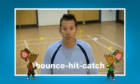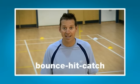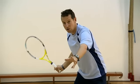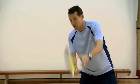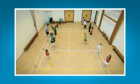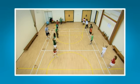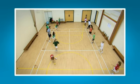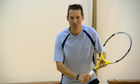Your partner's going to throw you the ball and you're going to hit it back to them so they can catch it. Watch this. When we're hitting, we're going to hold the racket at the bottom of the handle, we're going to be sideways on, and our swing's going to go from low to high. Let's have a go. Bounce, hit, catch. Bounce, hit, catch. When it's your turn, get into pairs just like we did before. Then one of you throws and the other one hits. When the teacher tells you, swap over. Bounce, hit, catch. Now it's your turn.